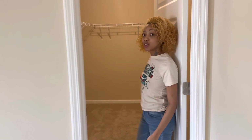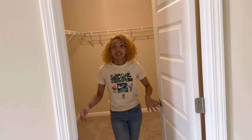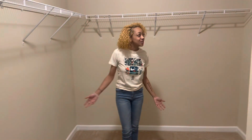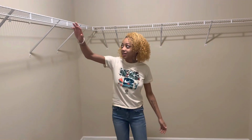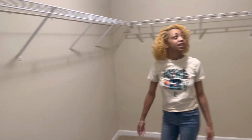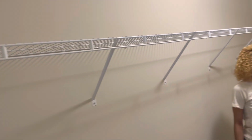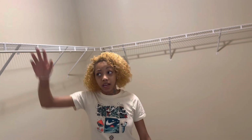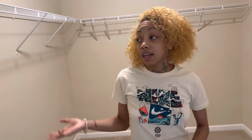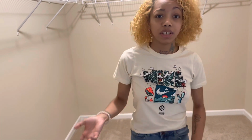The closet is huge, guys. The closet is huge. Look at how small I am in this huge closet. So you got all this shelf space inside the closet. I love that because all my purses, all that kind of stuff could go up here and I don't have to struggle to find a place to put it, you know? And I have a lot of purses, as you can see in the packaging.